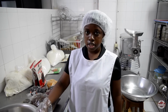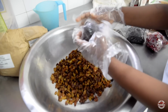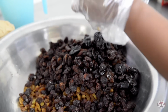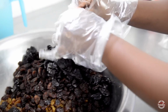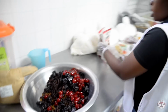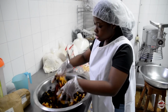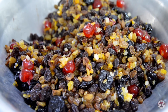So first, we just mix it in the bowl. So I'm just using half. Then we have the raisins. And then we have the prunes. Cherries. And the mixed peel. Let's make sure everything is well incorporated together. Then the next step is grinding it.